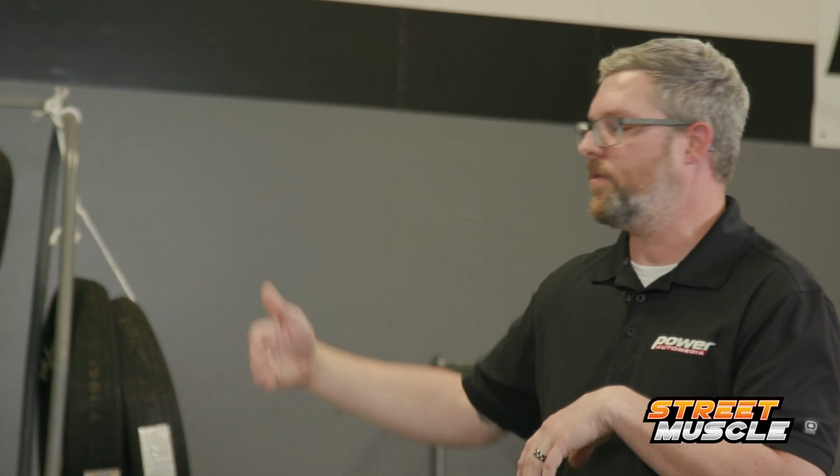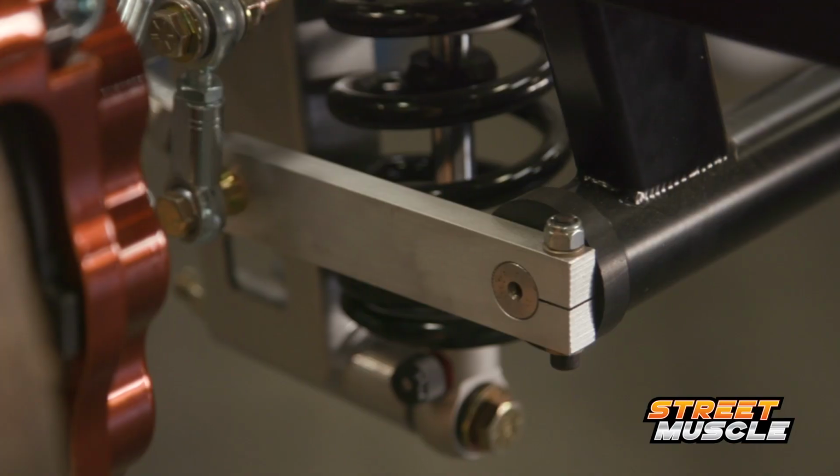Oh, cool. So at any point, you can pull the little spline. It's almost like an axle, and it slides out of the sleeve, so you can increase or decrease the stiffness front and rear.